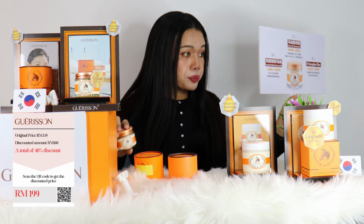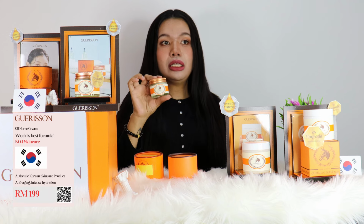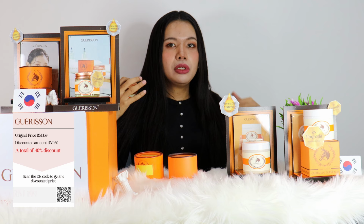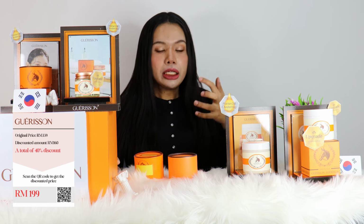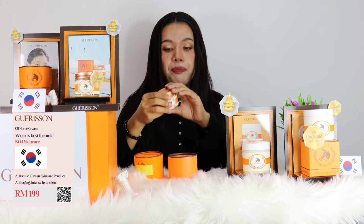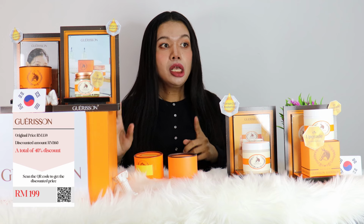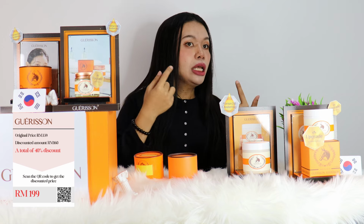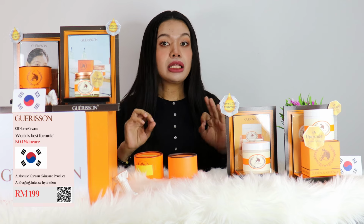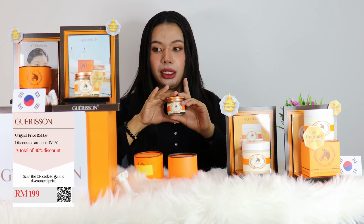GUERISSON product. Now, mind you, I have been using GUERISSON since 2020, and I have very acne-prone skin, and I always had acne breakouts. But with GUERISSON non-complex care, it helped improve my skin condition, leaving no acne scar on my face, and I rarely have acne. This one really improves my skin condition.